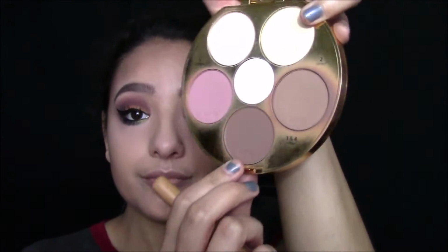Then I take this darker brown color and I just do the very ends of it, not the whole contour, just right there where I'm placing it. And here's me just jamming out to Radiohead because, you know, it's Radiohead.